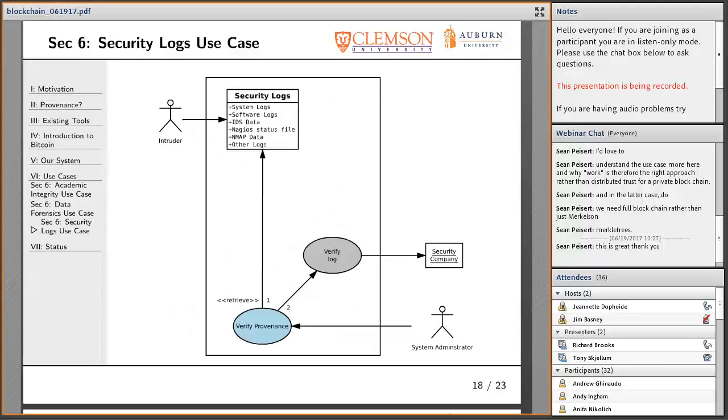The security use case: basically there we would do the same sort of thing. We could have the security logs, and most of the systems with UEFI have a tamper-proofing module, so you could have it be signed by the tamper-proof module on the computer, and then you would have hashes of the logs, timestamps, and dates.